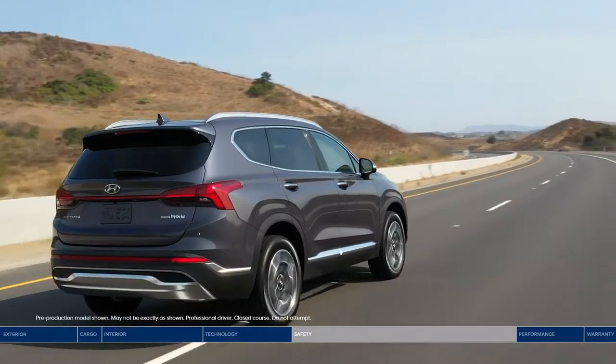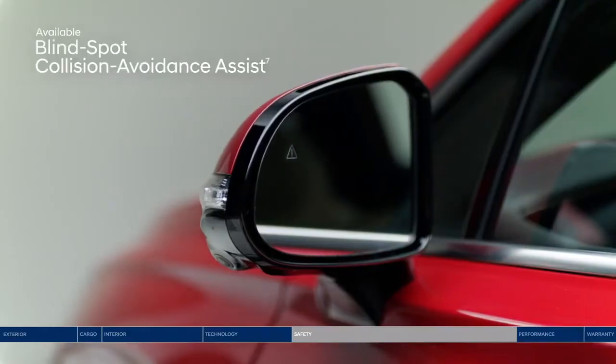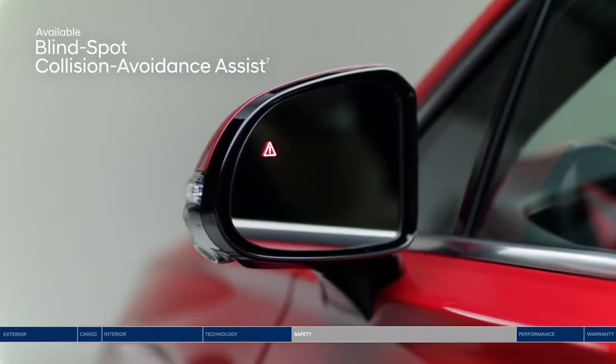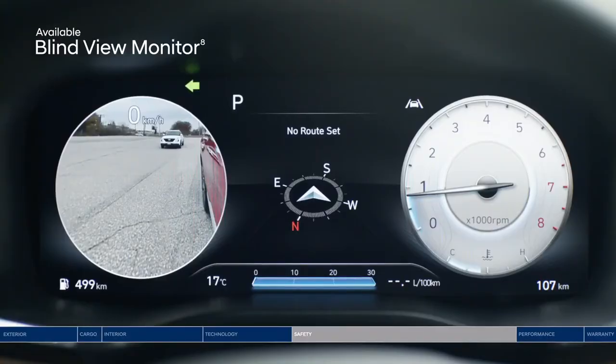Change lanes with confidence, thanks to Blind Spot Collision Avoidance Assist. If the system detects a vehicle in your blind spot, it will alert you and can also apply gentle braking to deter an unsafe lane change. The Blind View Monitor also gives you another perspective.